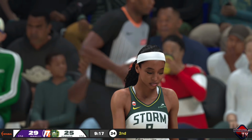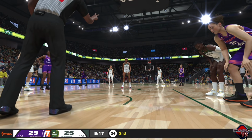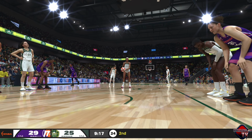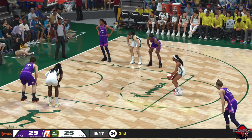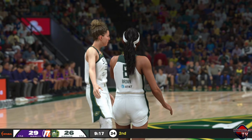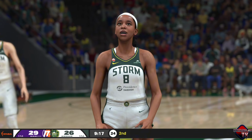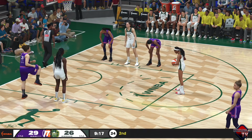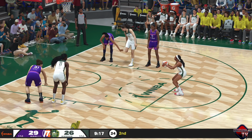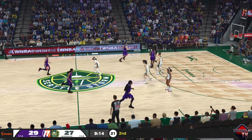At the line for Storm, Lexi Brown. 2 shots. Shooting 2. Free throw is good. Both good at the line. And the Mercury with possession.